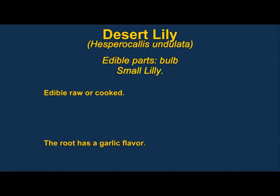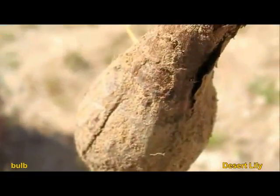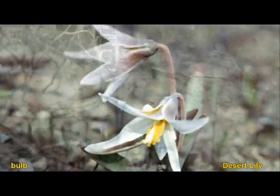The bulbs of desert lilies can be roasted or boiled. The plant is also known as ajo lilies because they taste like garlic, and ajo is Spanish for garlic. The plants are probably too pretty to eat, but this is just for informational purposes.